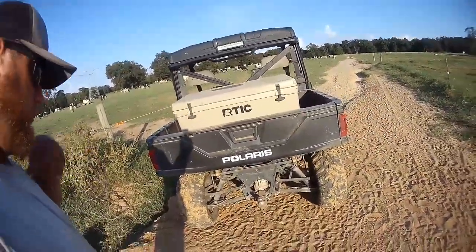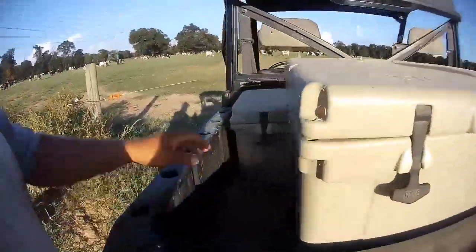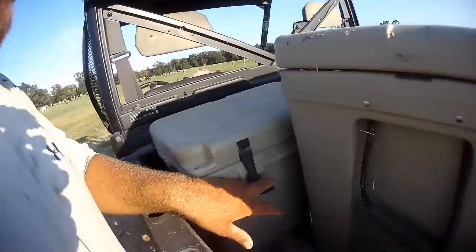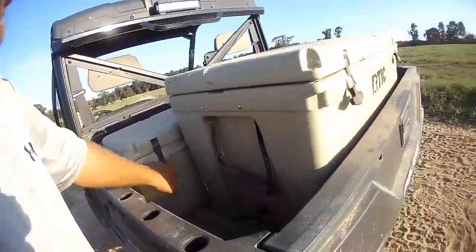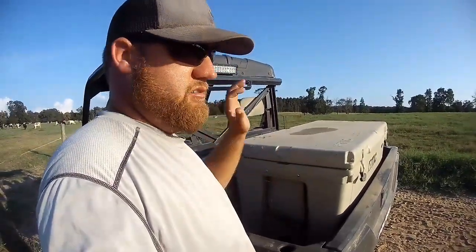There's no running back and forth to the refrigerator, or even I got my other cooler, just my Yeti with my drinks in it. I can put my vaccines in there if I need to. So just an idea. Wish somebody would have told me about this a lot sooner, because it just makes life a lot easier.